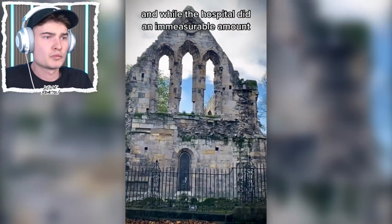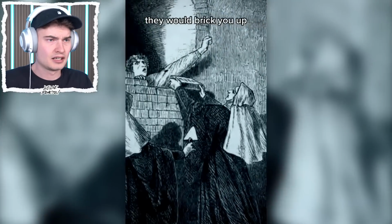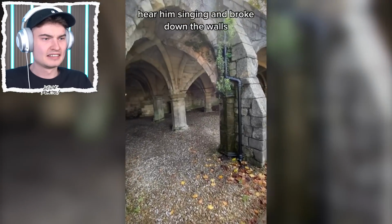And while the hospital did an immeasurable amount of good for the community, they did have a cruel and unusual punishment for anyone who broke their rules. If you broke their rules, they would brick you up alive. Yeah, it doesn't sound like a punishment to me. For example, there was this medieval monk who was known to be a nasty drunk. As punishment, they bricked him up in the walls of this crypt to die. However, a year later, they could still hear him singing and broke down.